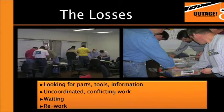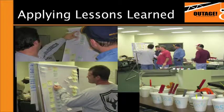This is the outage experience. Now, we see in these sample pictures here some people practicing the game. So here they are actually putting some plans together and pulling their spare parts out, preparing for the outage. Here we see some people actually putting together a job plan, or a Gantt chart for the outage. Now there's a particular way that this has to be done.